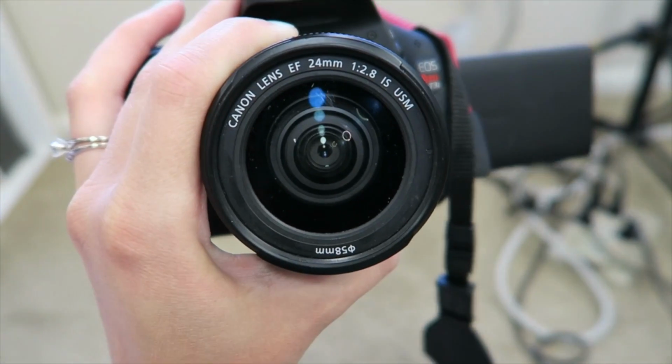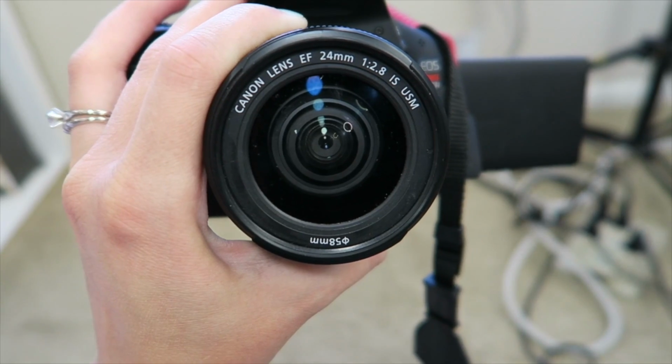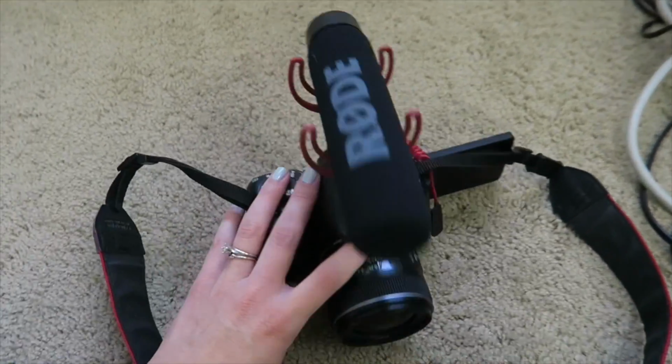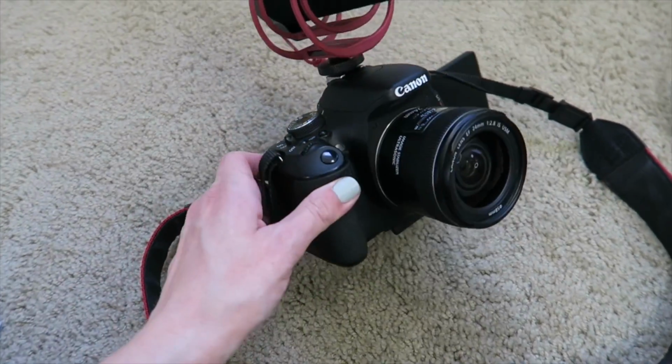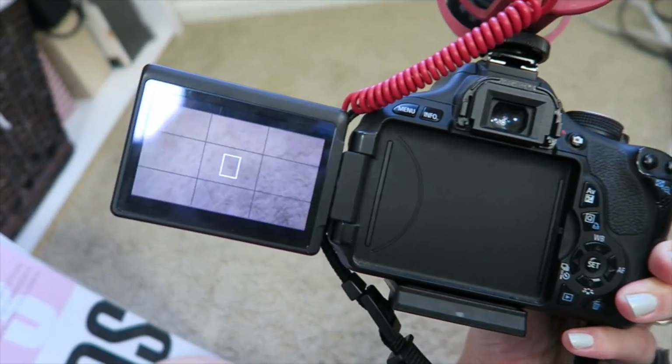We did get a new lens for it sometime last year. This is Canon, and it's a 24mm f2.8. It's really good for that short depth of field that I like in my videos where the background is a little bit blurred. Yeah, pretty self-explanatory, pretty straightforward. That is what we use.